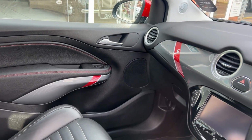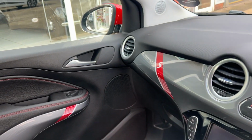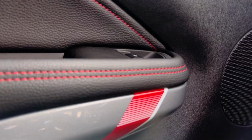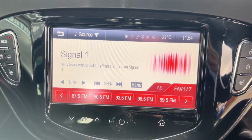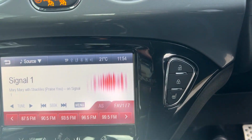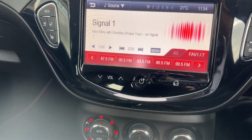Beautiful cockpit all the way around. Really is amazing how they've got the attention to detail everywhere. Just look at that. Beautiful trimmings. Again, everything lovely and clear. No damage, no scratches, no scuffs. Good stereo system.